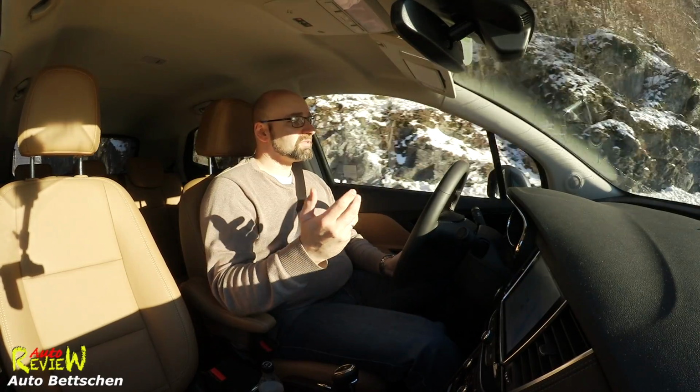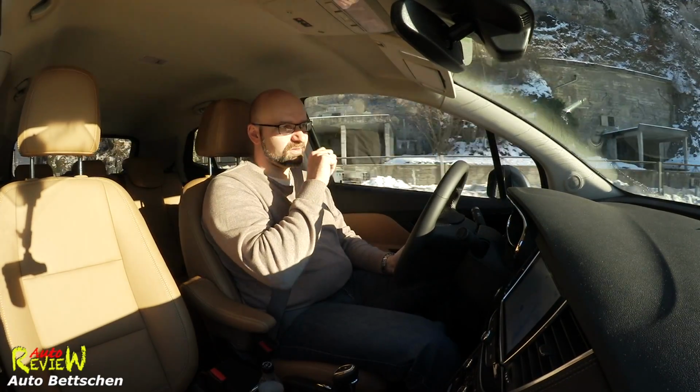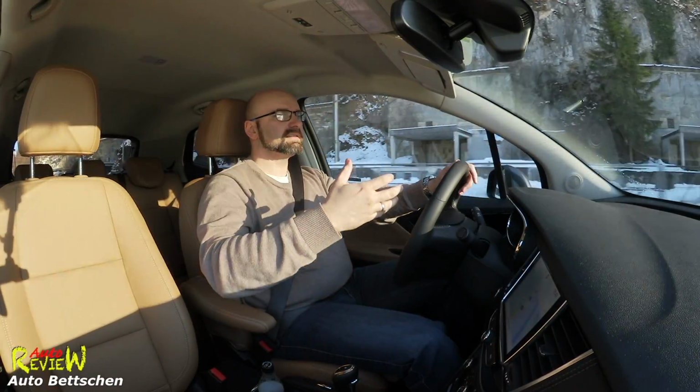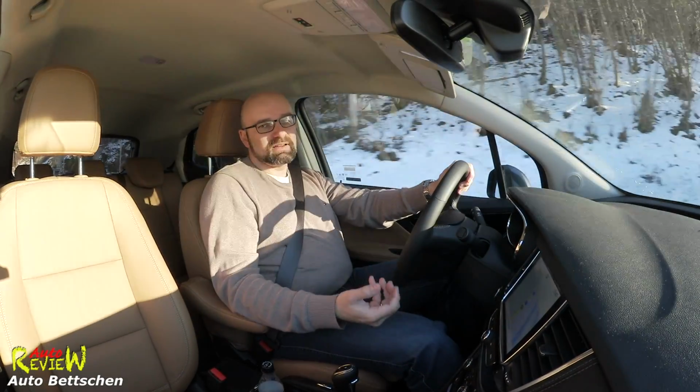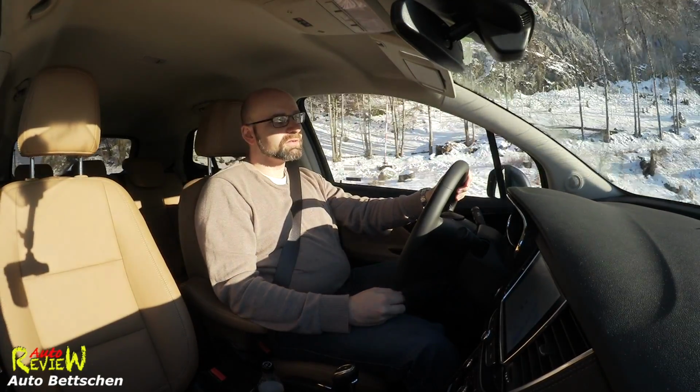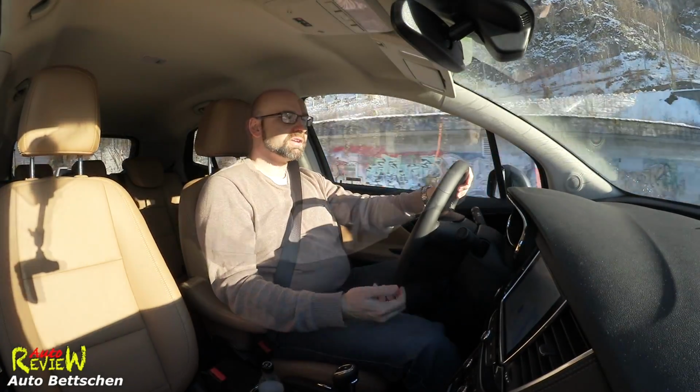Again, fuel consumption of 9.2 to 9.4 liters is good for a car with that weight, size, and the engine that it has. Obviously the diesels are more fuel efficient when it comes to that, and they have more torque.